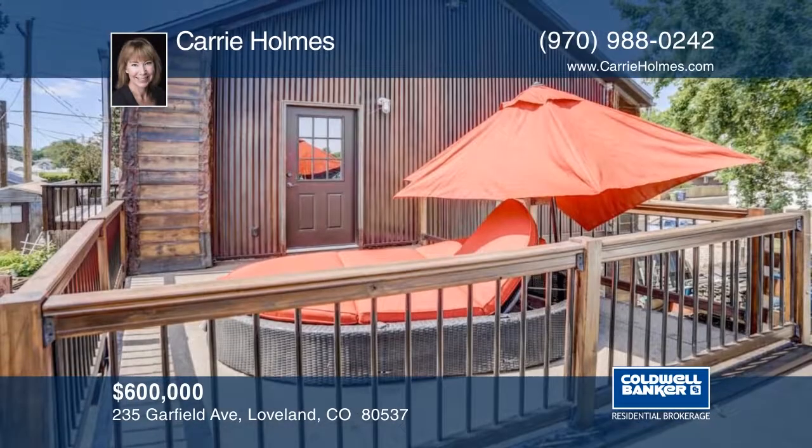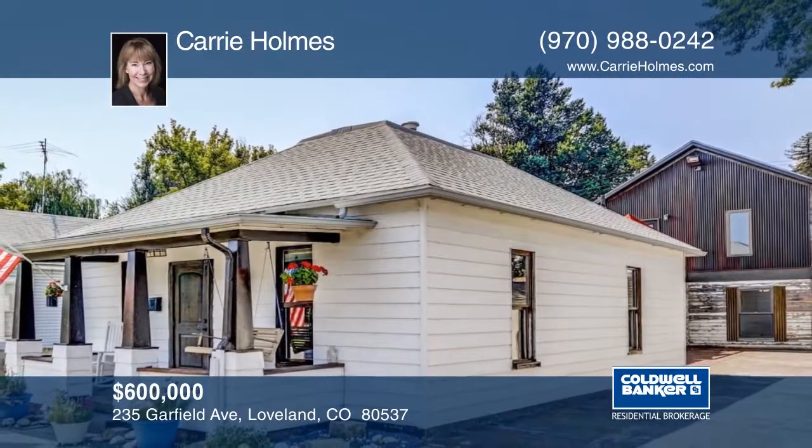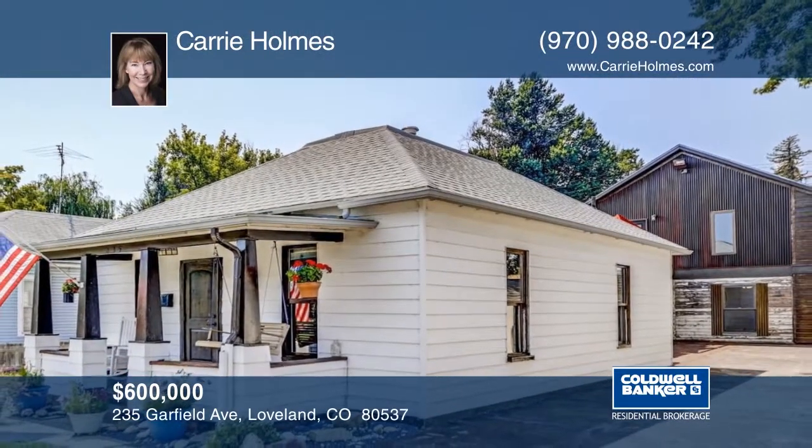The brand new back home is an industrial contemporary. This is one that you don't want to miss. Contact Carrie Holmes to see it today.